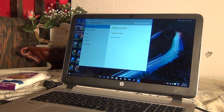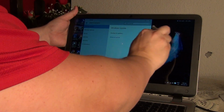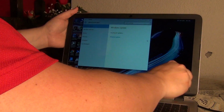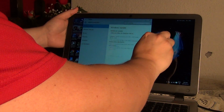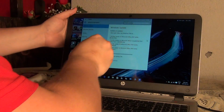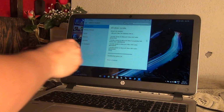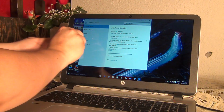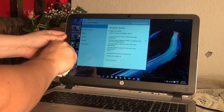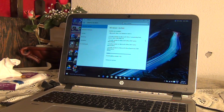So we're checking for updates again. Take my dry cloth here, see if I can. Well, I've got most of them. There's still one right here. It doesn't appear to be on the top of the glass, which isn't good. I don't know if you guys can see that or if you can see it better than I can, but it looks pretty clean now. Better than before.